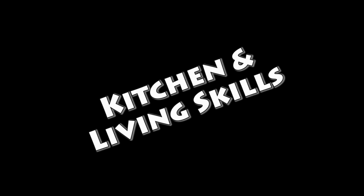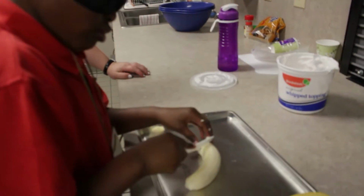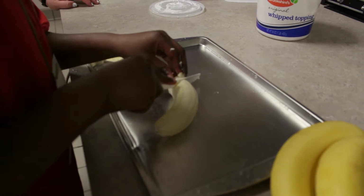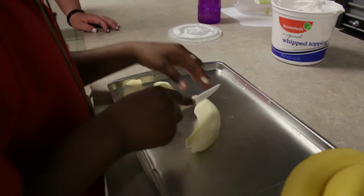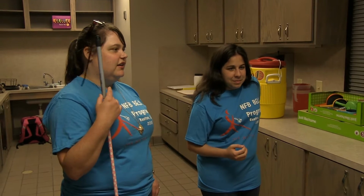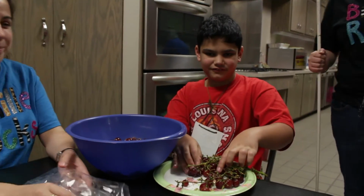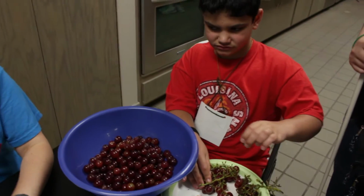Living skills. In here we did making kind of simple recipes. We learned measuring with measuring cups, wet and dry ingredients. They did cutting with plastic knives, some soft things like bananas and fruits. Folding clothes. Reading time is going by fast. We're going to be going to the park tomorrow, and so we're going to have frozen grapes as part of our day.